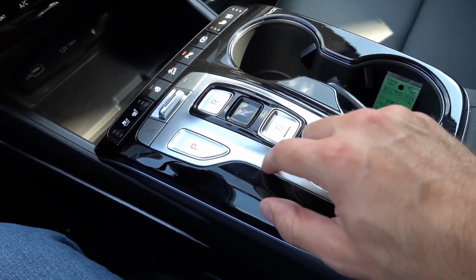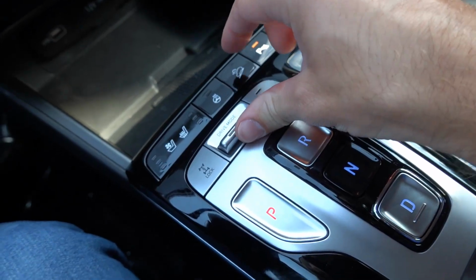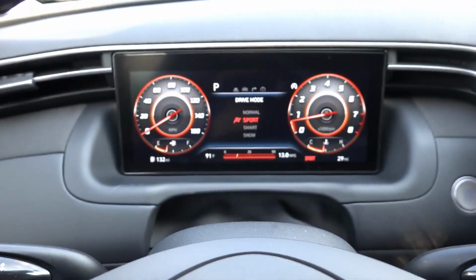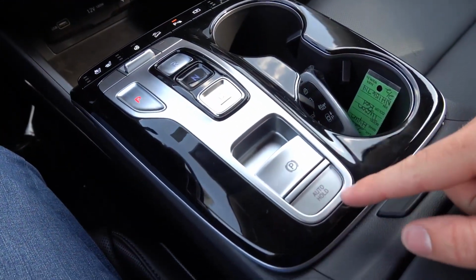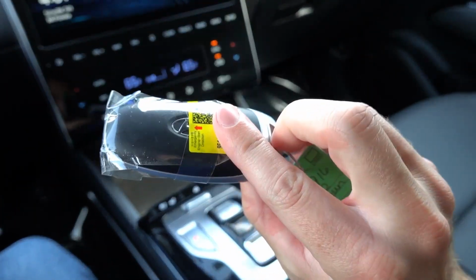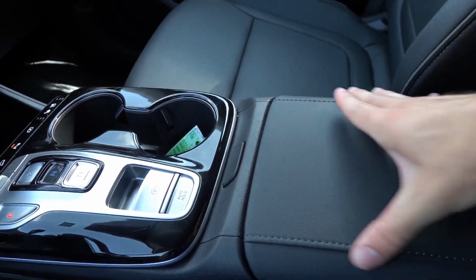Push-button gear selection like the Palisade and Santa Fe with your center differential lock, which will distribute power 50-50 front and rear. You have your stop-start button as well as your drive mode selection. So you have Snow, Smart, Sport, and Normal, and those kind of change the cluster and how it looks in terms of appearance. So that is pretty cool. Electronic parking brake with your auto hold function. And here's your proximity key. This does have remote smart parking assist with remote start on the key fob itself. But this is the same key fob that Hyundai has been using in a lot of their different models. Nice padded armrest here with some faux stitching.